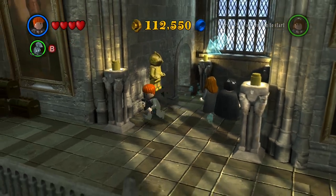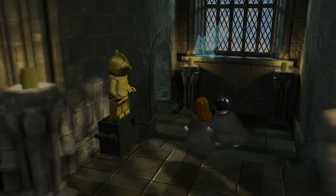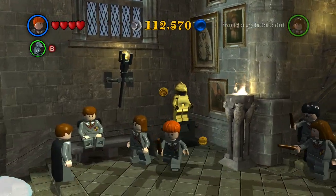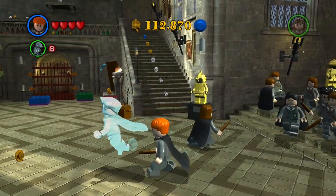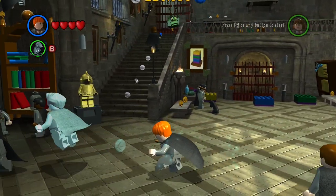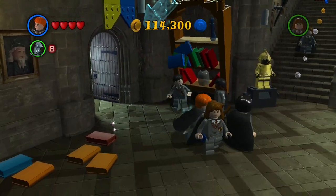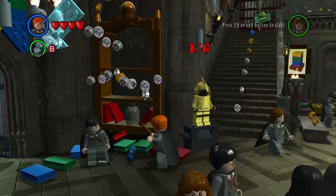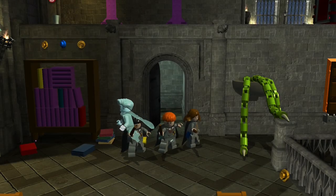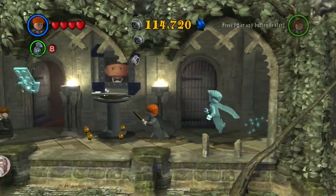Alrighty. Forgot I had the music off. Should be okay, though. Let's continue to follow Nearly Headless Nick. Oh, there's a Cornish pixie. Now, I know we're going to be in this area a lot. Hello? Still nothing we can do. We don't know any spells, so let's just head over. Are we going through here? Yep. Head over to, hopefully, Charms class.